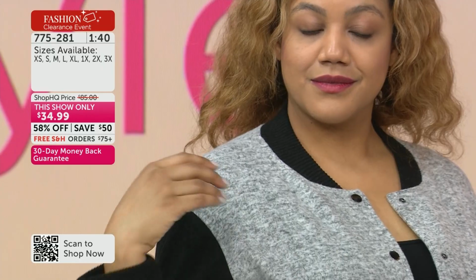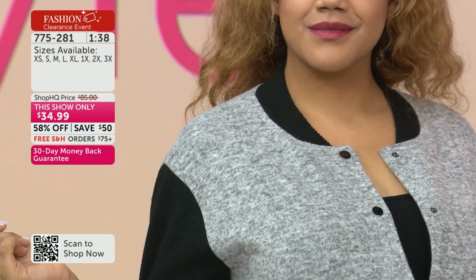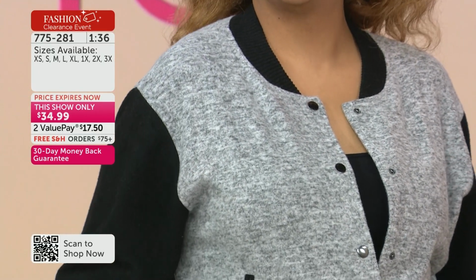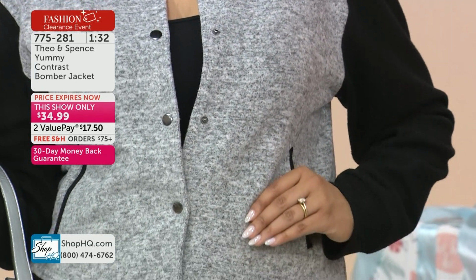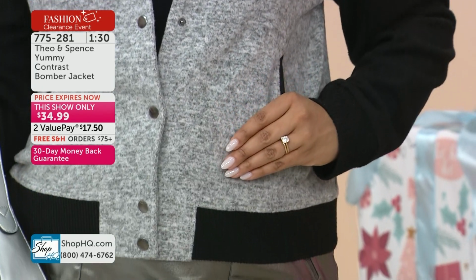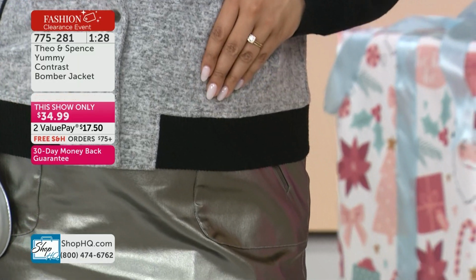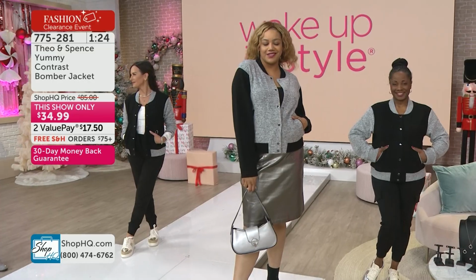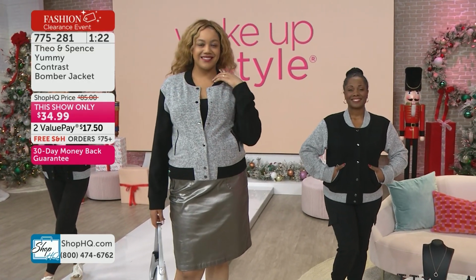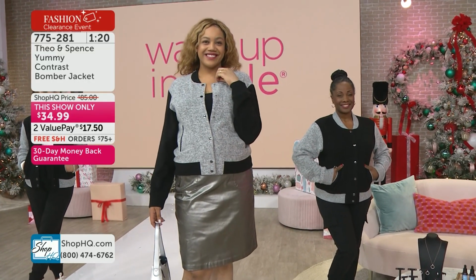It doesn't look like you're taking your college-age son's varsity jacket and trying to make it cool. This is still done in a slimmer profile. It's very true to size. If you go up a size, it's okay. It's still going to fit beautifully, and it's still going to be ladylike, but in a cool, edgy, playful way.